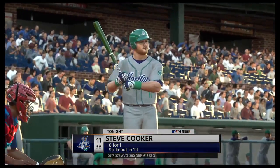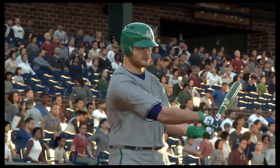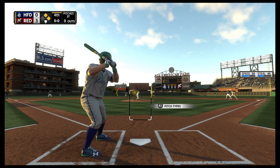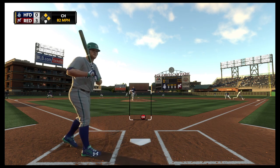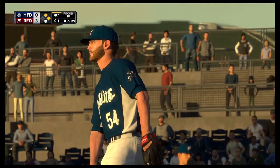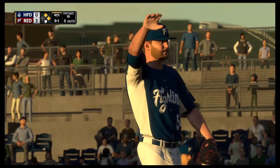Stepping up to the plate, Steve Cook. 0 for 1 for him here in this one. Steve Cook. First delivery to him on the way. Changeup in for a strike. You're on the mound in this situation. You only have 2 options. You got to find a way to strike this next guy out or get him to ground into a double play.